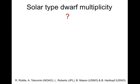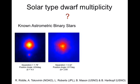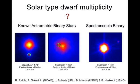And so let me move on to another survey, and this one is being led by Reed Riddle, as well as Andrei Tokovinin, Lewis Roberts, and a couple of guys at the U.S. Naval Observatory. What they wanted to do is look at solar type dwarf stars and try to understand their multiplicity. So the idea was to look at known binary stars. In this case, I'm showing astrometric binaries, and look for higher order multiplicity and see if it happens to be there. In this particular case, these are known astrometric binaries with new components that we've discovered. And then we've also looked at many spectroscopic binaries doing the same thing, looking for additional components.